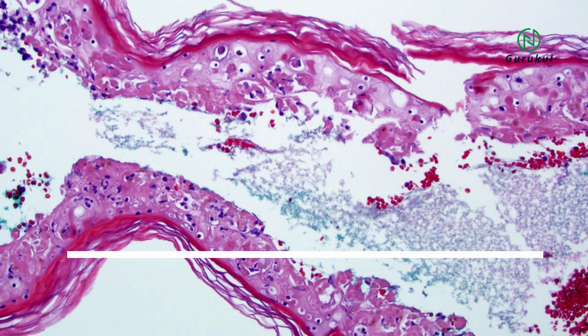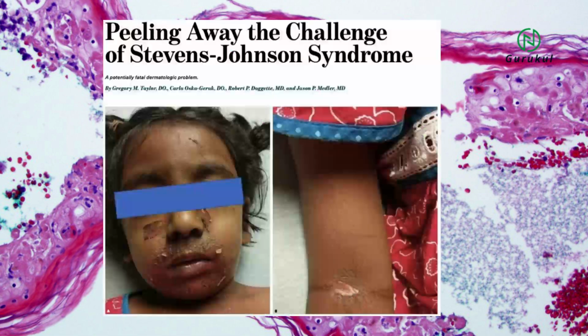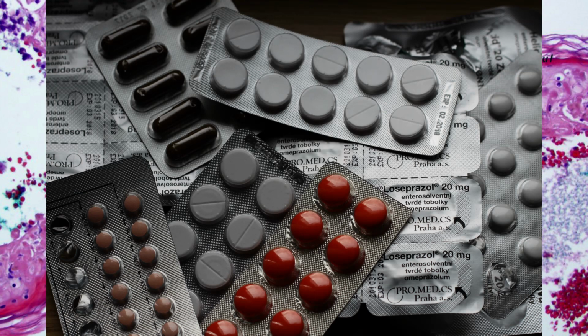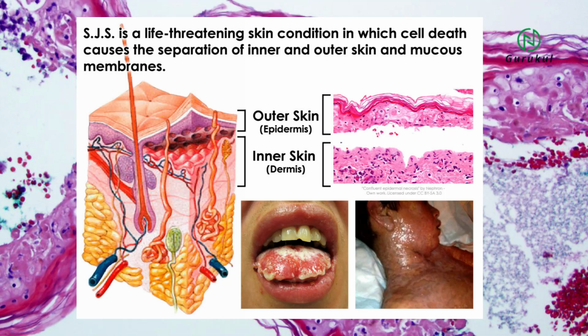Third, a history of Stevens-Johnson syndrome previously. If you have had a medication-related form of this condition, you are at risk of a recurrence if you use that drug again. Fourth, a family history of Stevens-Johnson syndrome. If an immediate blood relative has had Stevens-Johnson syndrome, you may be at increased risk of getting it too. Fifth, genetic factors. Having certain genetic variations puts you at increased risk of Stevens-Johnson syndrome, especially if you are also taking drugs for seizures, gout, or mental illnesses.